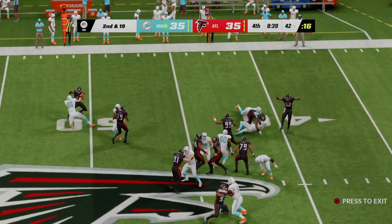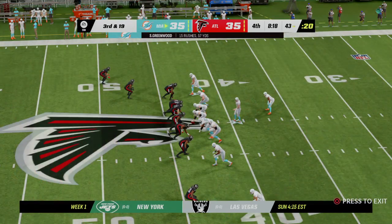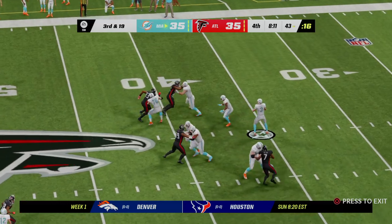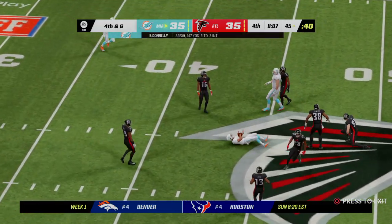Now a give, right side, Greenwood. And he is met at the line of scrimmage, and he goes down right there. The offense on third down tonight, they're at 50%, 4-for-8. This will be third and 19. And he will find his man on the out route, complete.